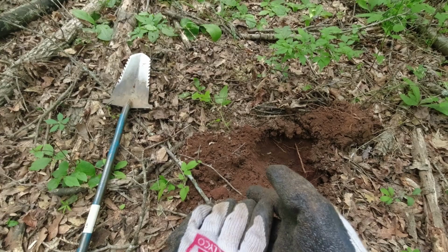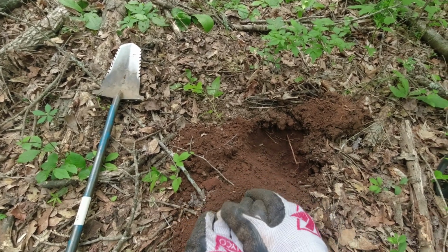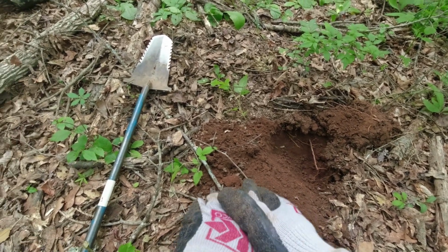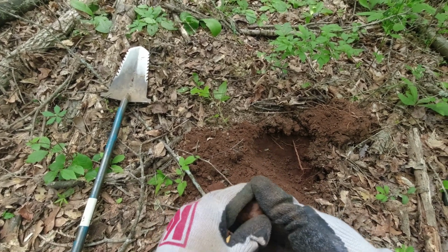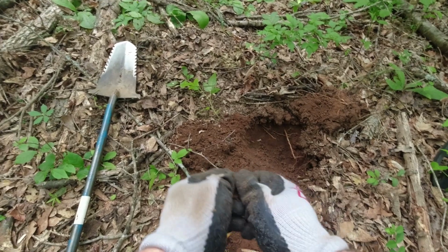There's a lot of poison oak down here, so we're probably going to move up to where that old baseball field was. I don't want to get poison oak today. So this might be a fall or winter time place down here in the future. But we'll try to dig a few more minutes right here and then go up there.